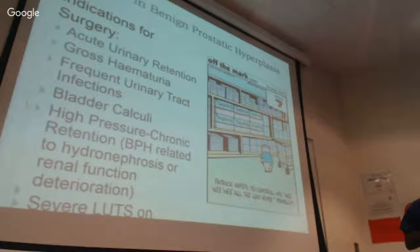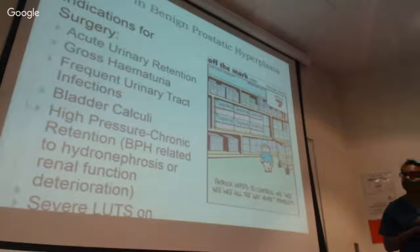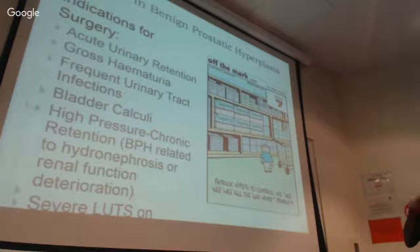So if you can do an operation, which we try to, you do it for acute urinary retention, for people who've got lots of blood vessels coursing on the surface of their prostate, they get hematuria, recurrent urinary tract infections, bladder calculi, high pressure retention, and renal failure despite medical treatment. So these are the absolute indications for treatment.